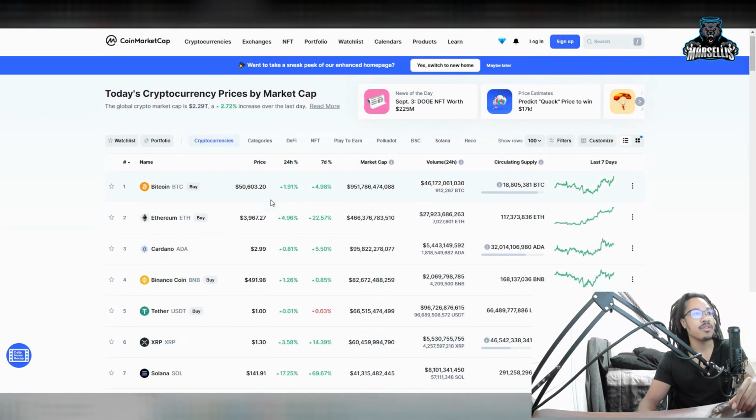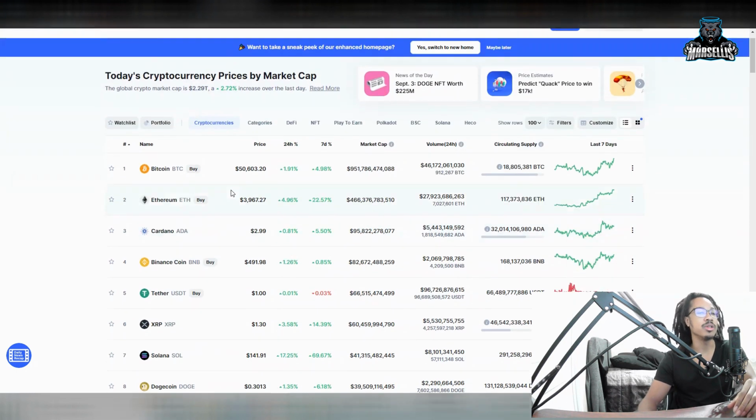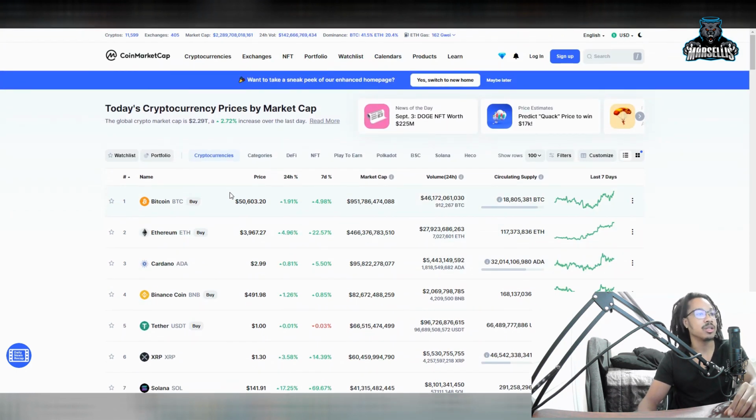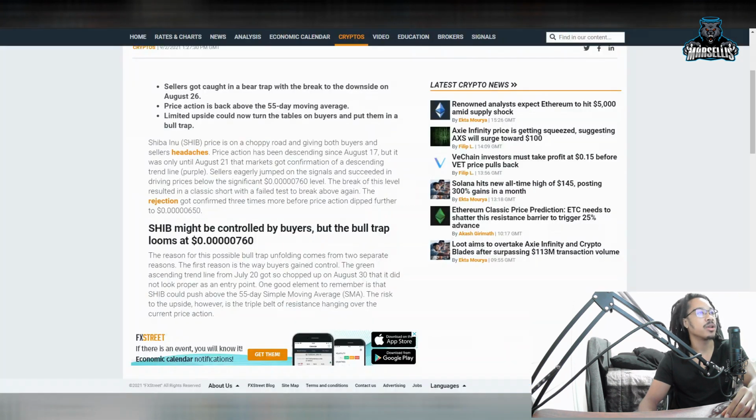But anyways, look, everything's going crazy parabolic inside the crypto market. Yeah, Shiba Inu is not doing so well. So that's all I gotta say with that one. Even Dogecoin's doing better, not much better, but Dogecoin's still doing better. It's still in the green. But yeah, we're gonna go over this and we're gonna talk about all of this.